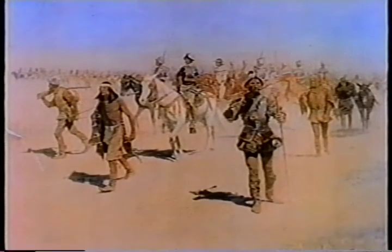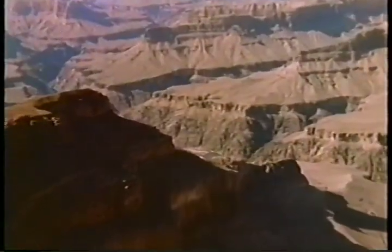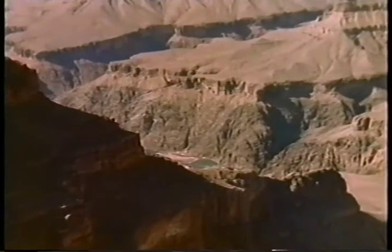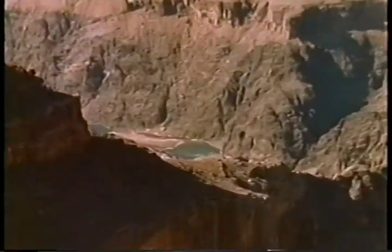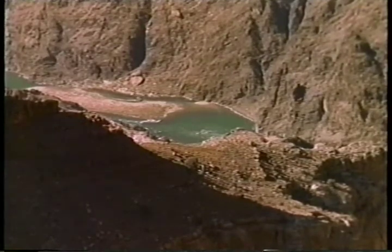Spanish conquistadors were the first Europeans to arrive at the rim of the Grand Canyon in 1540. They gazed across the terrifying abyss and saw what appeared to be only a small stream. The party could find no way to make the steep descent to the canyon floor and turned back.